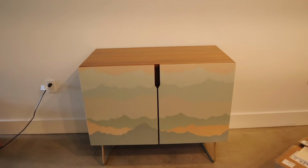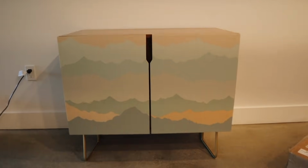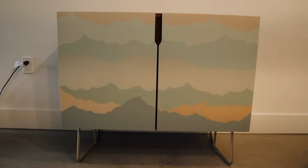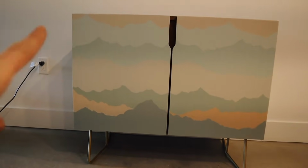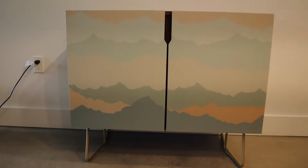Alex is coming in the door. My hello note. And the credenza arrived while I was gone and Alex set it up. Sorry, I have kind of weird lighting going on in this area of our home, but this is the credenza. Alex actually picked this one out because it has the mountains, and we thought it would go with the California theme of our apartment.